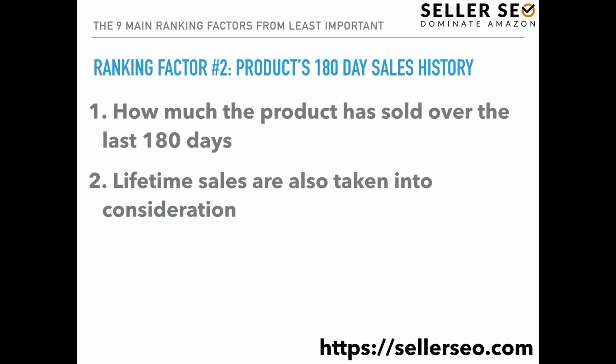All right, ranking factor number 2 is your product's 180-day sales history. So how much has your product sold over the last 180 days? And then lifetime sales are also taken into consideration. Now, some things to think about on this is there is a honeymoon period.